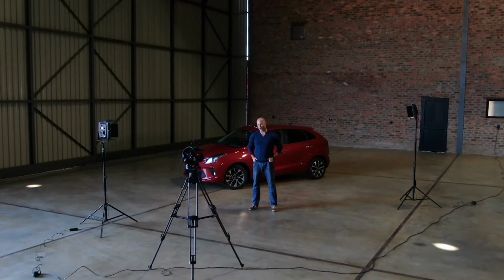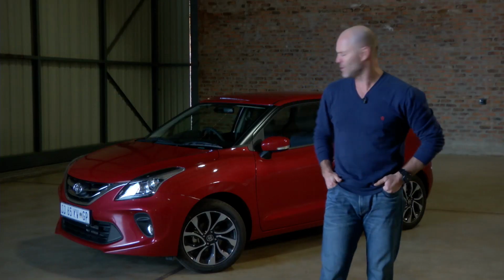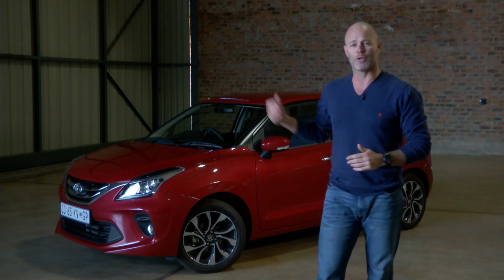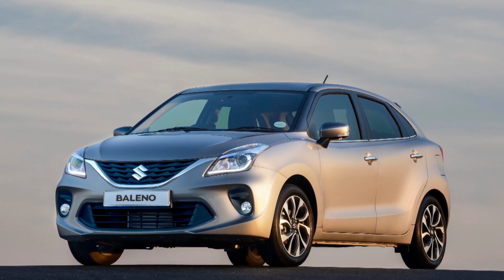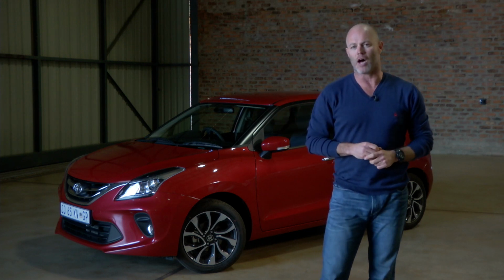So Suzuki have a Baleno, and now Toyota have their Starlet. Yeah, I know, I'm being rather cheeky, but this car has been on the market for quite a few years. We've all seen it, just never badged as a Toyota. Just a bit of product background.